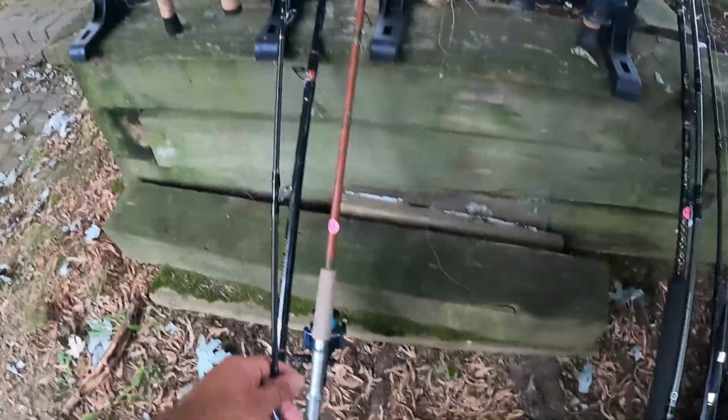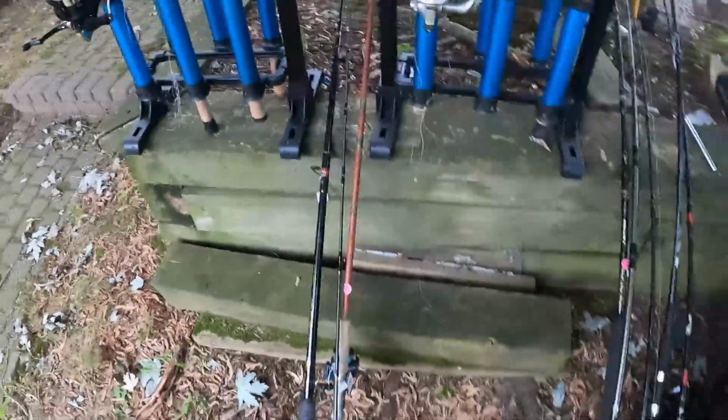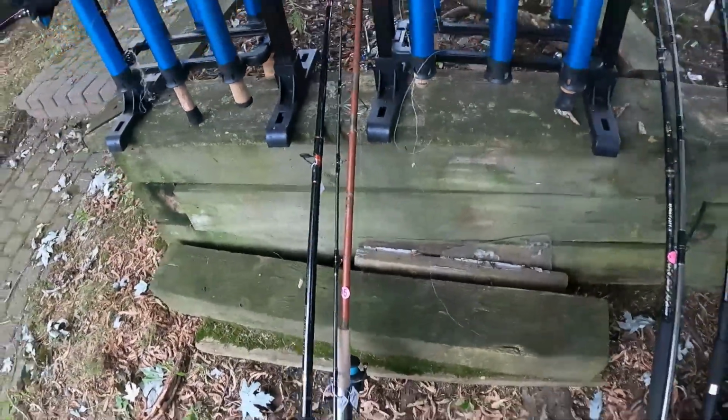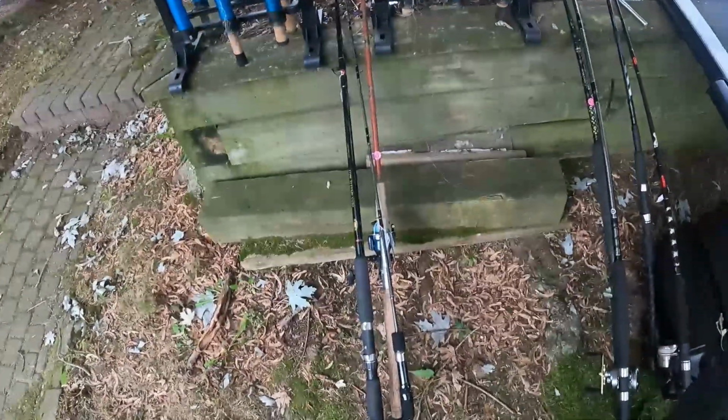This would actually be a decent jigging rod, sea bass. You put a little tin on it, drop and yo-yo it. Probably work for weakfish too. If it doesn't sell, I will definitely keep it and try that next year.